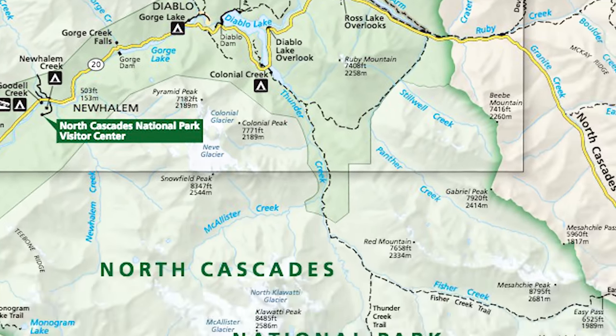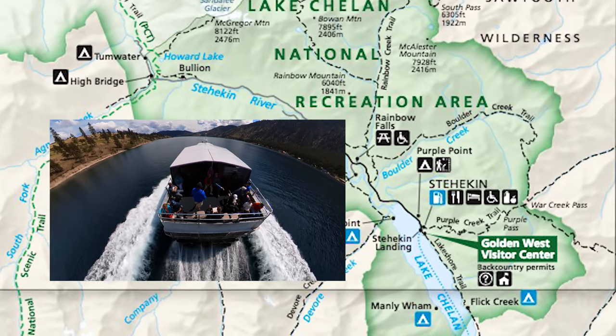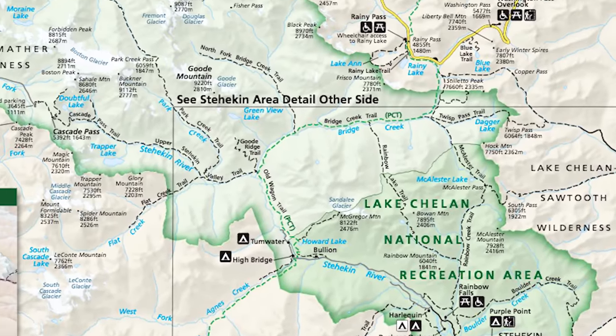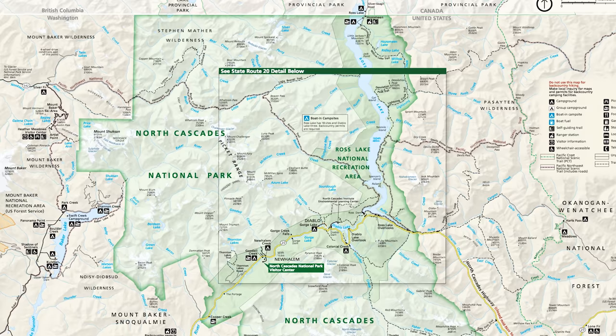Then third, to the southeast, you have Lake Chelan National Recreation Area. That's where we made a video of our visit to the beautiful town of Stehekin. Surrounding the entire North Cascades National Park complex are national forests and then the Canadian border up to the north.